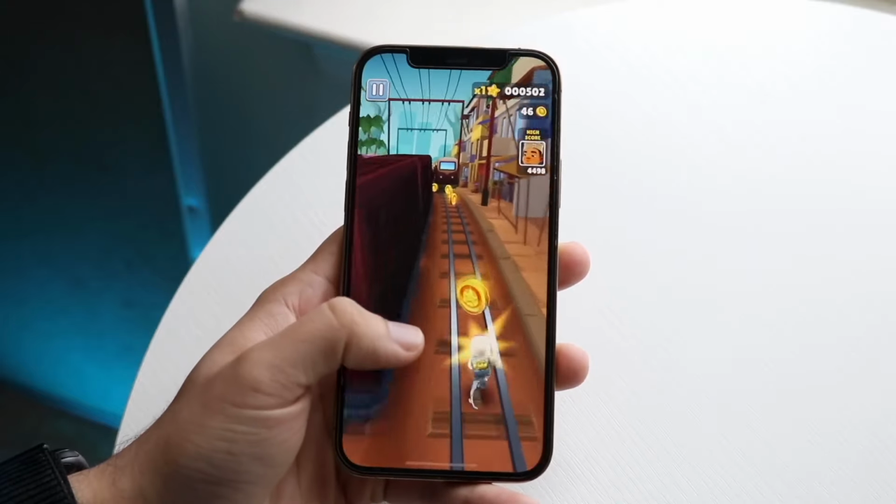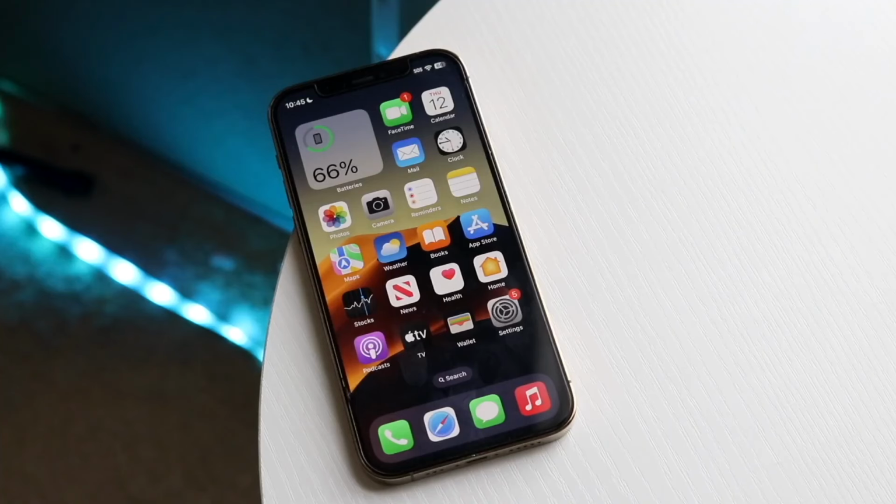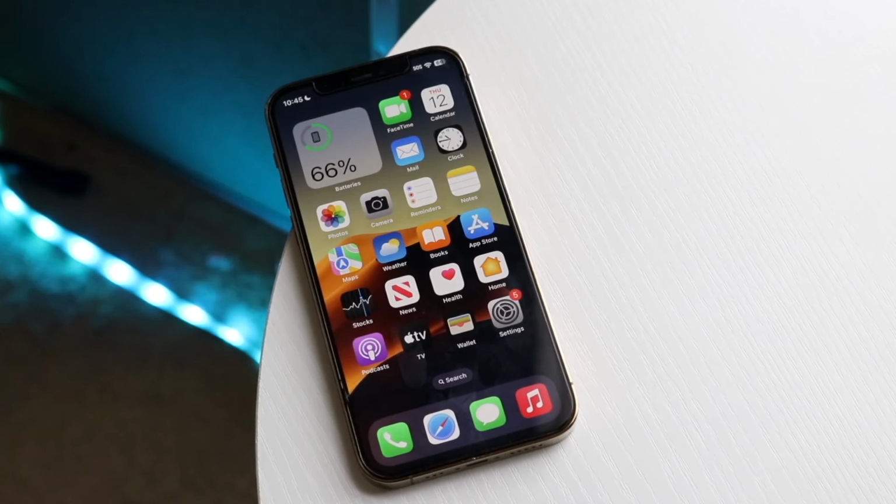Now with the iPhone 16, it's the same exact size display. So it's 6.1 inches here too, so it's a pretty basic type of panel as you'd probably expect. It's the same size Super Retina XDR OLED display.